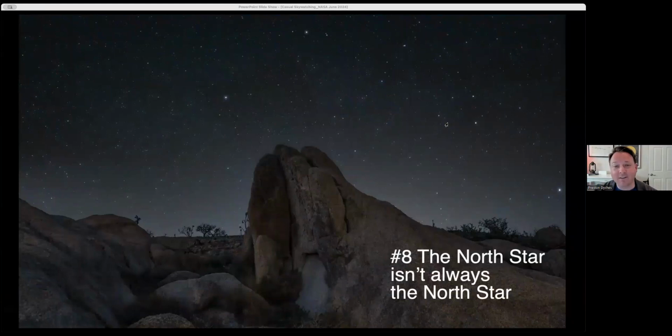It turns out that the role of North Star is not a permanent position, so to speak. You see here a photo that I took out in the Mojave Desert. There's a boulder here that's sort of pointing up to a bright star, this one right here. And that's Polaris, the North Star. You probably know that if you locate it in the sky, it's right above the due north direction, and it can help you find your way, right?